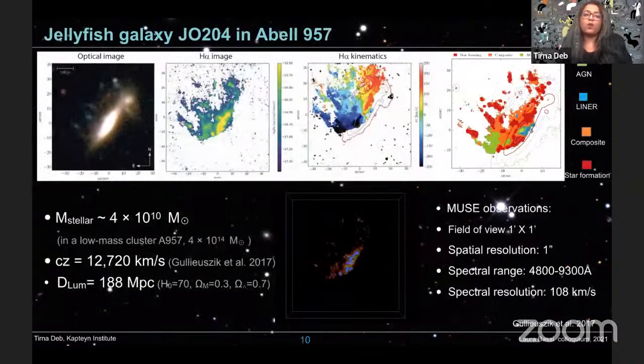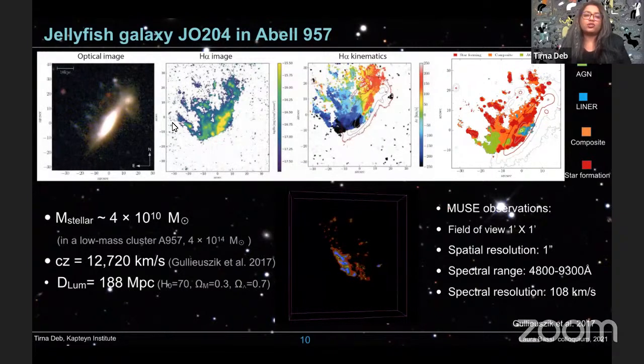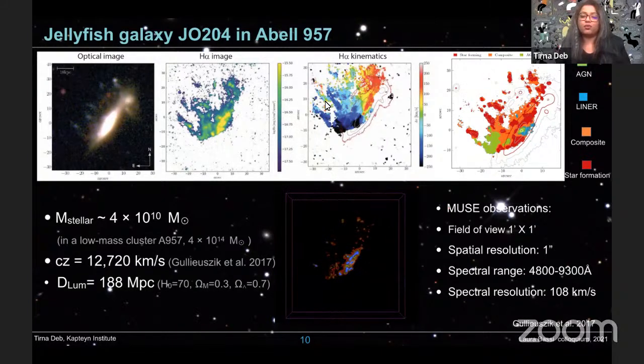And I worked on one particular HI observation of one particular jellyfish galaxy, JO204. JO204 is a massive galaxy in a moderately massive cluster, Abell 957. Here on the top, we are looking at the optical image, the H-alpha image, the H-alpha kinematics, and the BPT diagram of JO204. Here we can see very clearly that the H-alpha tentacles are coming out of the stellar disk of this galaxy, signifying the signatures of ram pressure stripping.